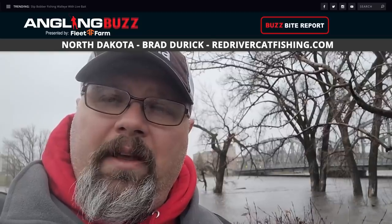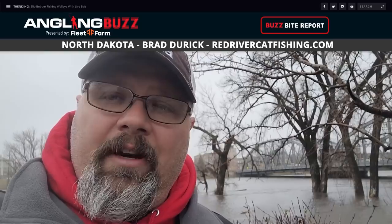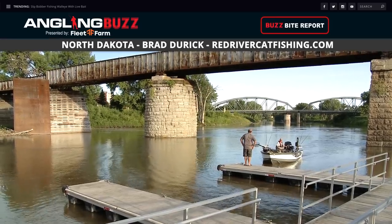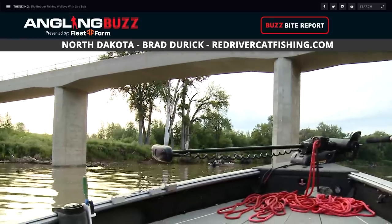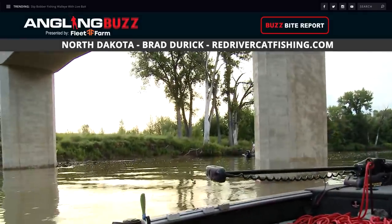The river is almost into major flood stage. It looks like nothing is going to be happening here on the Red River in the catfish front for 2 to 3 weeks. With that said, after last year's extreme low water, this is just what the doctor ordered to get the fish back in high gear, get good migrations from Canada.